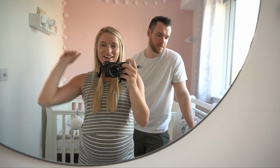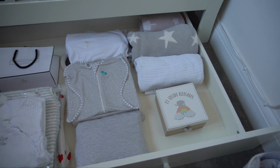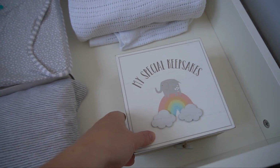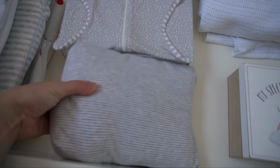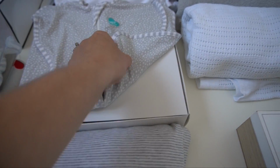See how we go. Okay, and the last thing is just the drawer under the cot. Ta-da! This is the organized under cot bed drawer. We've got this gorgeous little box that some of my friends got me for my baby shower, which is so cute. And then some blankets. And this is kind of like bedding, so I believe this one is spare bedding for the snooze pod, which is our next to me crib upstairs. There's a little sleep bag in there and some other spare bedding.